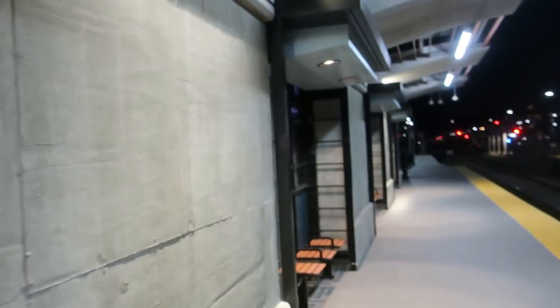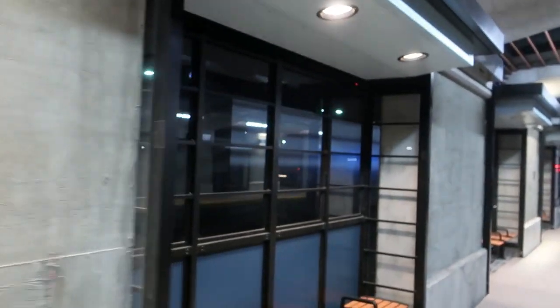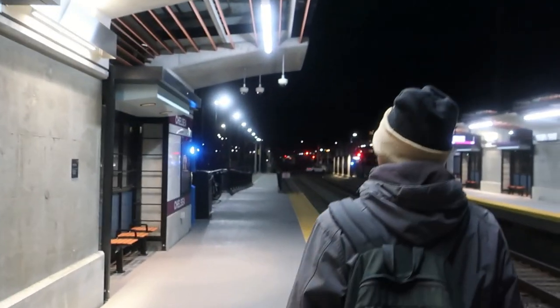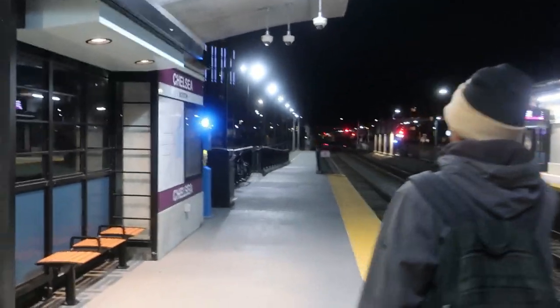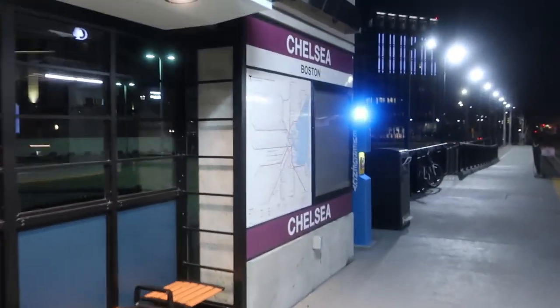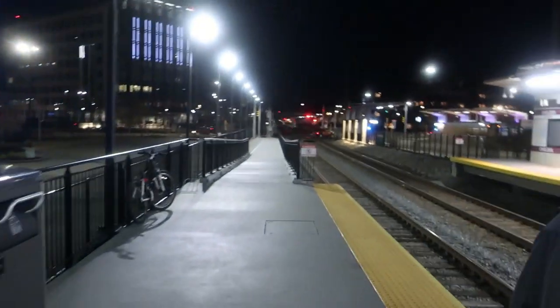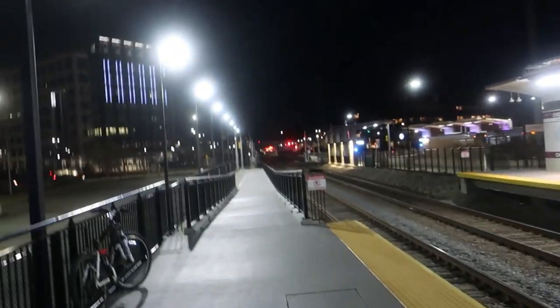Here's the other shelters. So that one has an exit to the Silver Line station, direct connection. And then we have a ramp coming down. This person parked their bike here instead of using the bike racks, probably because there are seemingly no bike racks on this side, despite this being the busier side.